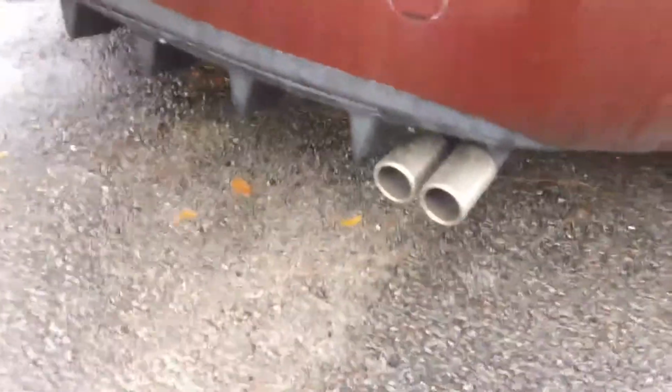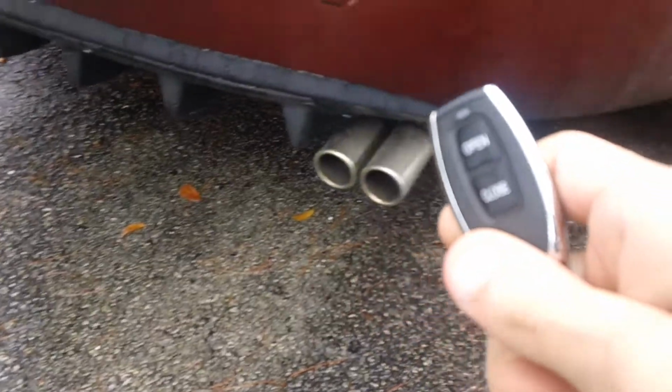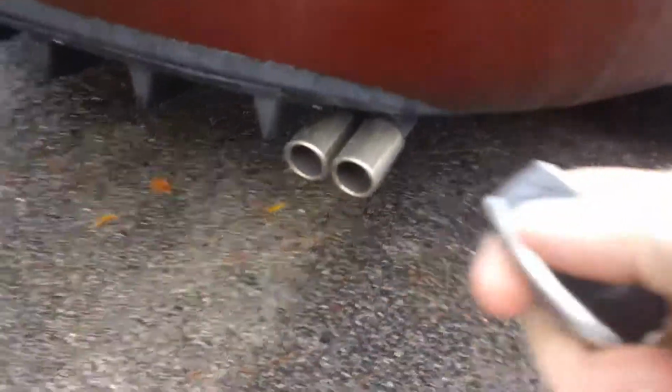Of my exhaust. Yeah, everything's in, it fits pretty well. I mean, it's melting a little bit of the plastic, well it did anyways, not anymore so much. But this is the control for that.